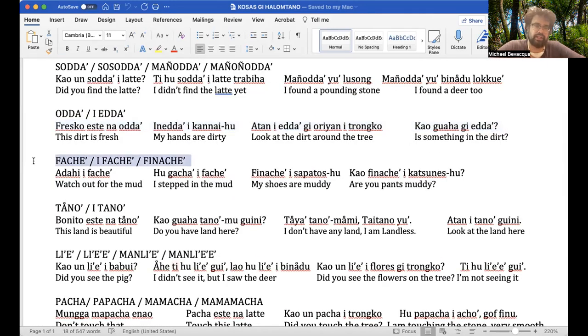Hungan. All right, next. Fatsi. Ifatsi. Finatsi. All right. Fatsi, of course, means mud, but fatsi can also mean murky. It can mean sort of clouded too, dirty. You can also use fatsi when you're talking about cooking something like rice. All right. Here we go.